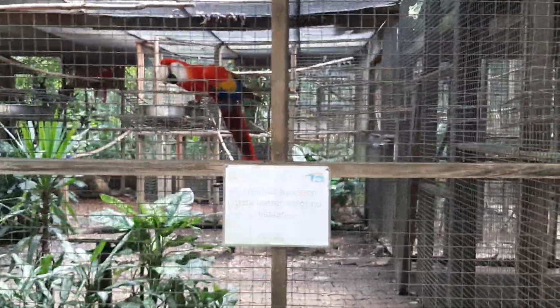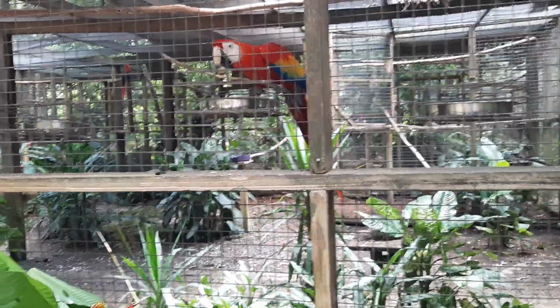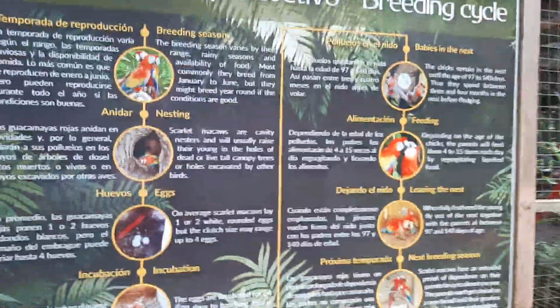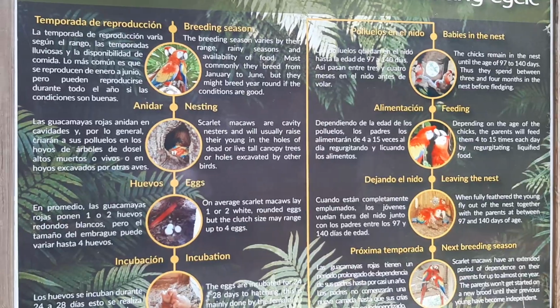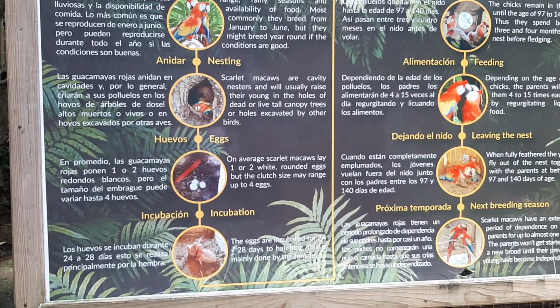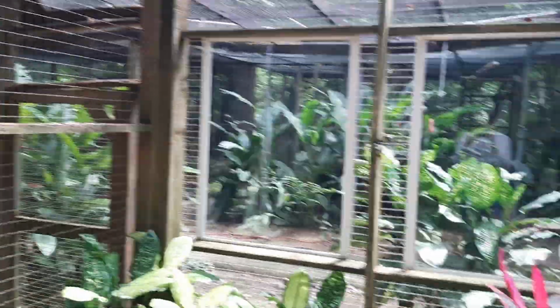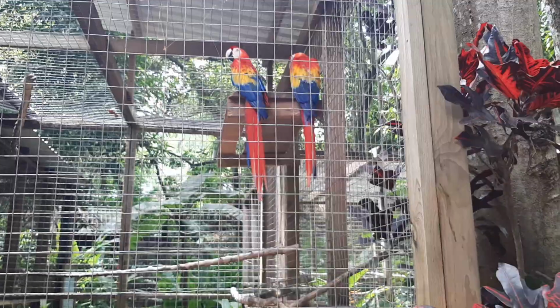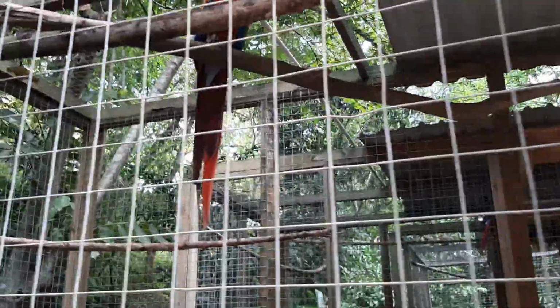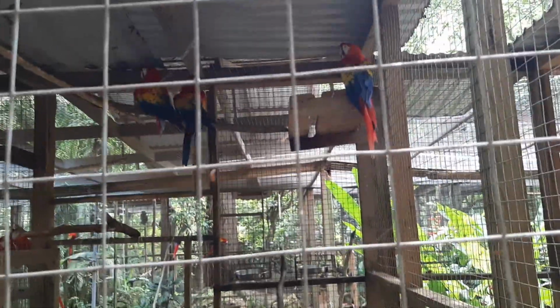Again, more practice Spanish for me. It says no talking, but hello fellas. Can't help but want to talk to parrots, can you? Such beautiful colours. Oh, so beautiful. It's lovely to see them flying because it's such a big bird. So many here.